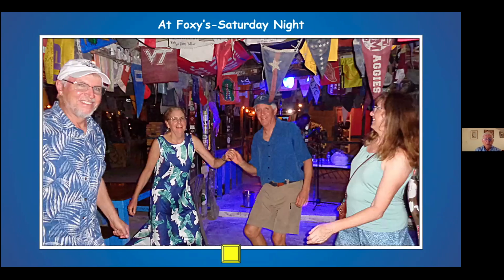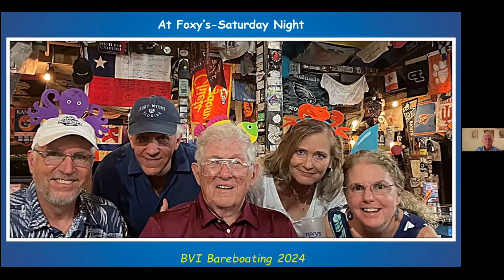And these are our dancers, okay. The guy behind them had continuous music, never took a break, just music, music, music all night. Really enjoyable. Oh, there we are. That's part of the gang, not all of the gang. You can see all the stuff hanging down there from Foxy's. It's quite a unique place.